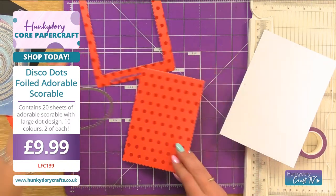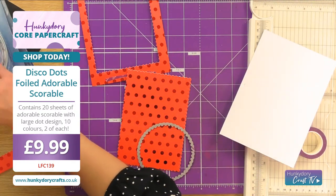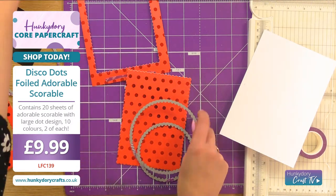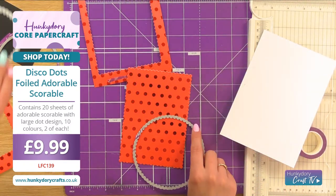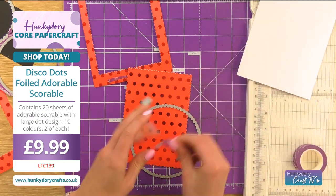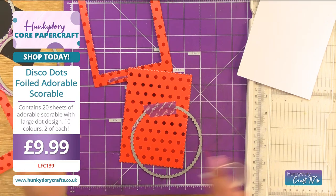We'll do our last bit of die cutting and we will just pop our scalloped circle. Now, I'm not sure how big I want this to be, so we'll get both out. I'm pretty sure I want this one. Let's pop that on the corner and go right as close as we can get. Once that's all done, we can start building up this card. This is going to be really cool.